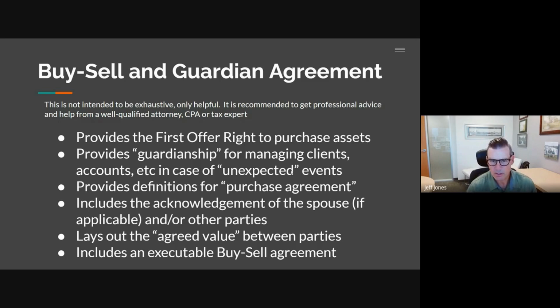But what it also does is it provides guardianship for managing clients, accounts, etc., in case of an unexpected event. So in this case with Nancy, I would also be entitled to a guardianship part of the agreement. So I could continue to manage Nancy's business while her family, heirs, etc. are dealing with some of those unexpected events, knowing that the business isn't going to fail, it's not going to close, clients are going to be serviced, etc.